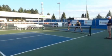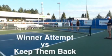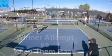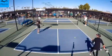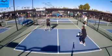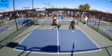Another rally from this exact match. 4 feet out, right? Win or attempt versus keep them back. Keep that in mind, because we're going to come back to that later. All right. Now this is a mixed 3.5 tournament play. Good players. One of these teams moved up to 4-0 right after this tournament, as I recall.